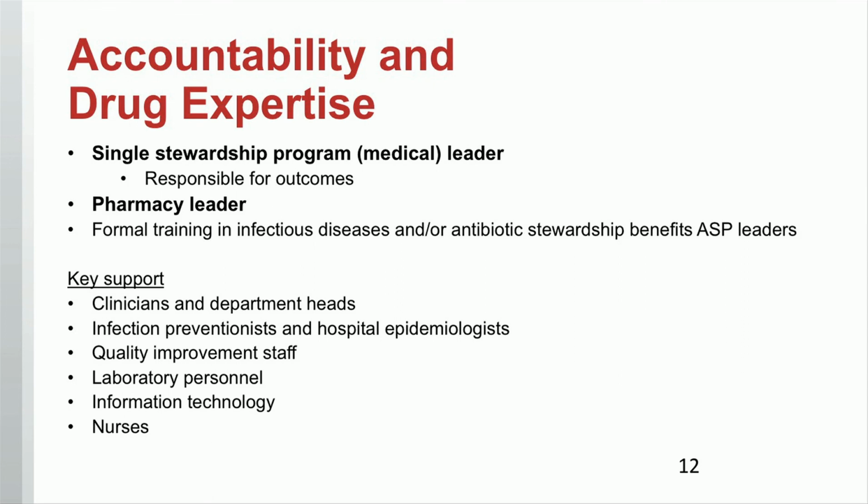Having a strong pharmacy leader really drives most programs, but when push comes to shove, it helps to have a medical director that's willing to talk peer-to-peer and really get physicians to understand where they're coming from. So it's not a pharmacy versus a prescriber battle.